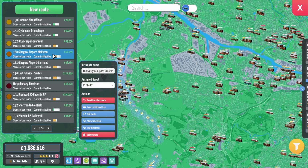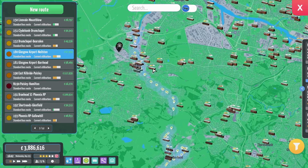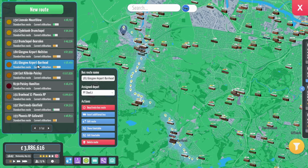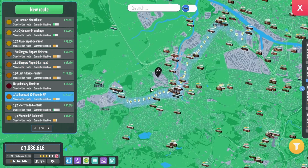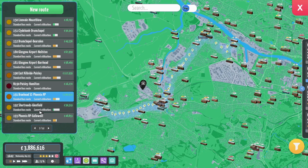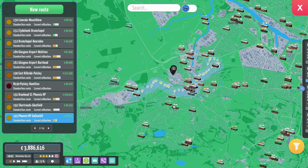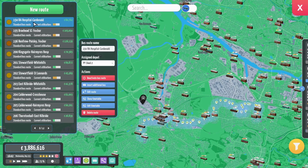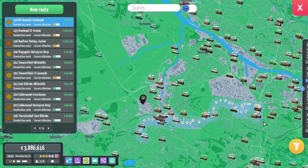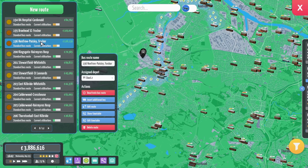The Glasgow Airport to Neilston run is now the 180. The Glasgow Airport to Barrhead run is now the 181. The Braehead Shopping Centre to Phoenix Retail Park run is now the 191. The short route Glenfield run is the 192. The Phoenix Retail Park to Gallowhill run is now the 193. The Royal Alexandra Hospital to Cardonald run is now the 194. The Braehead Shopping Centre to Foxbar run is now the 195.